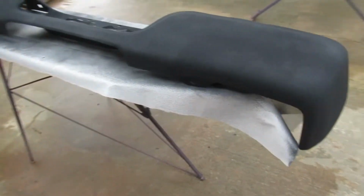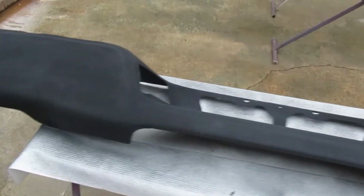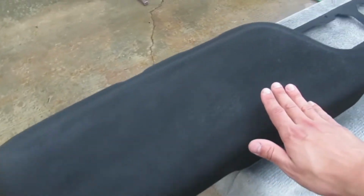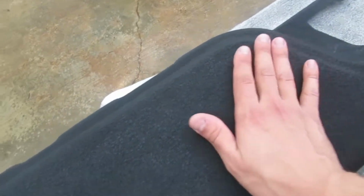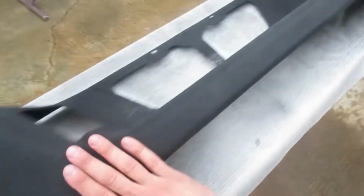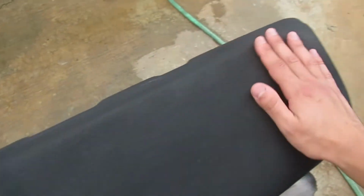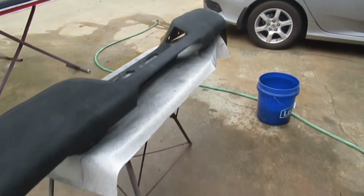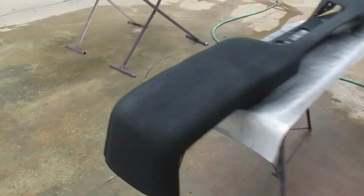Still want to throw a coat or two on there, just so that these little smooth areas don't look like that. I want to go with this type of finished look to it. But yeah, it dries up really quick, as you guys can tell. It's drying up really, really fast. And then you can't see where the little blotch area was. So, yeah, I'm happy with that. That looks a whole lot better.